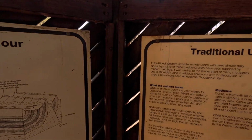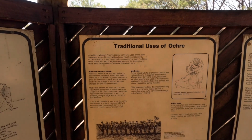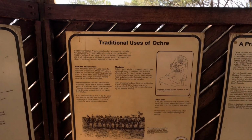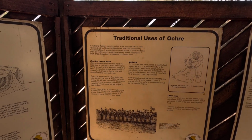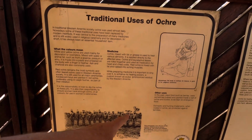Traditional uses of ochre. What the color means. White and yellow ochre are used mainly for decoration and cosmetics. Mixed with water or animal fat, such as from goanna, possum, or emu, it is made into paste and smeared onto the body with a finger or feather. Red ochre remains the most symbolic and often worn ochre used in Western Arrernte society. Look at all them.